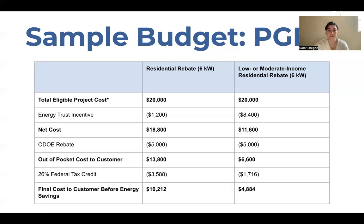It's pretty incredible. And then this is for a Pacific Power utility home. Again, we've got the income qualified and not income qualified columns, initial costs being $20,000. The Energy Trust incentive is $900 for not income qualified, or $4,200 for income qualified, which brings it down to $19,100 or $15,800. And then we have that $5,000 flat, which brings the out-of-pocket down to $14,100 or $10,800. And then again, you have that 26% federal tax credit, which brings it down to $366 or $2,808, which again is just showing the power these incentives have on reducing the price overall.